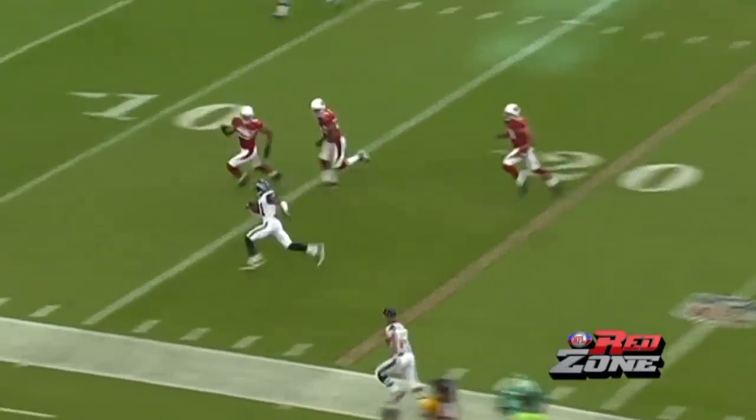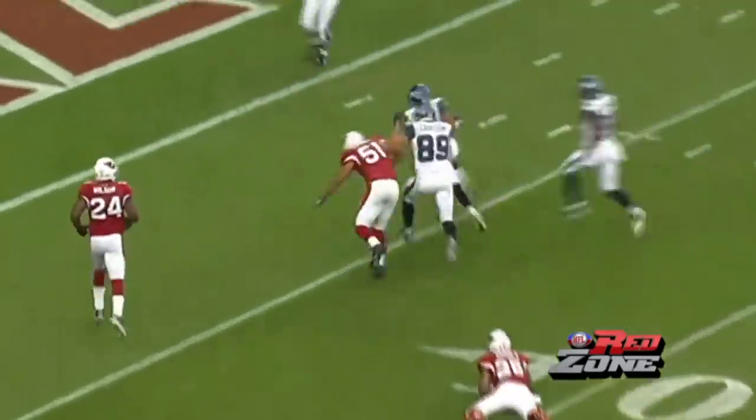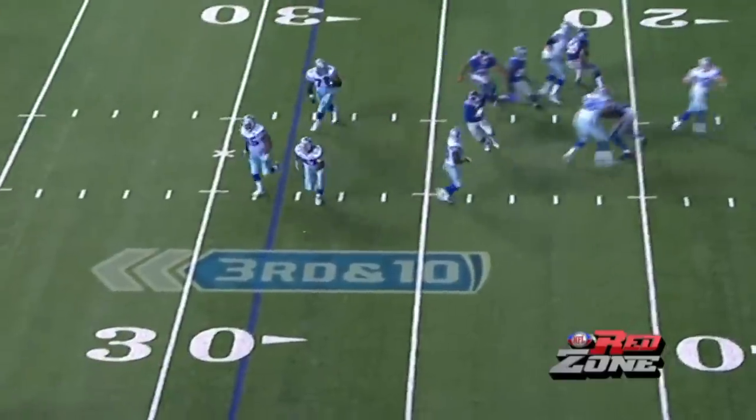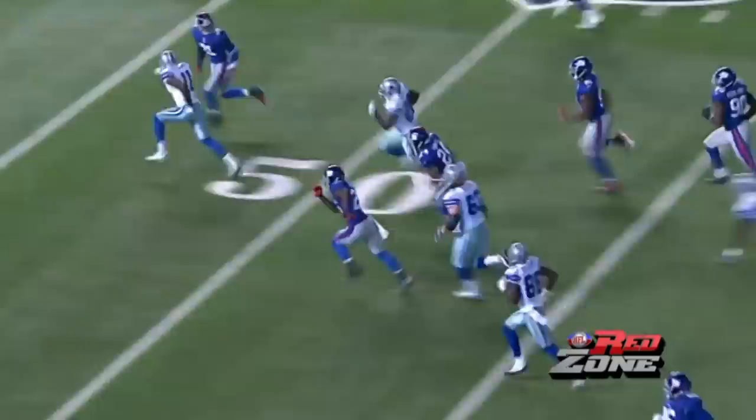Oh, boy. And it's caught inside the 20 by Butler. Still on his feet, back to the inside, and he is into the end zone. Here he goes, his first career touchdown. Drops it off. That's Felix Jones, room to run. Felix Jones may take it all the way. Felix Jones will coast for the touchdown.